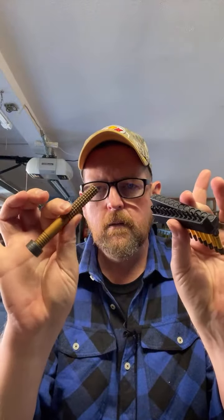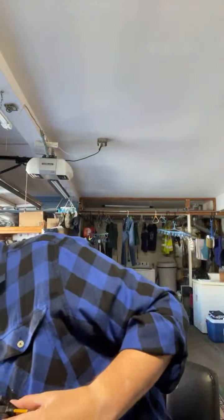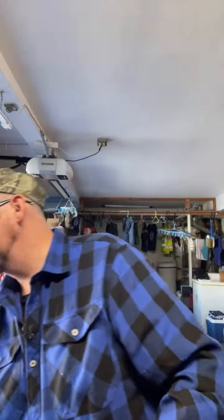I use my custom Burger Customs bit driver that I've got here. They fit perfect in that. They also fit this. And then for anything else I would need outside of that, like sometimes you need 2 bit drivers.